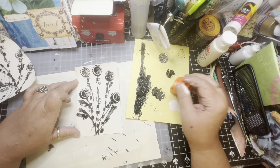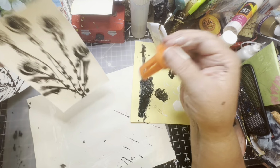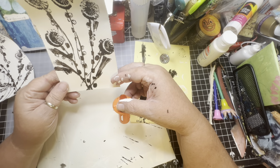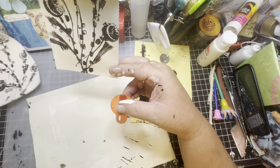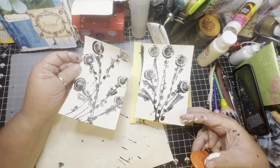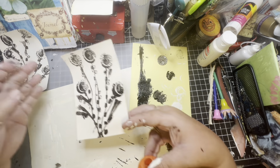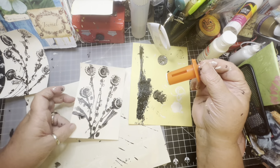I think I did a better job on the first one with this part, but that's okay. I'm not hating it. I'm liking it better than this one. What do you think? And they're both very similar. They can both be used in the same, you know, the same journal.